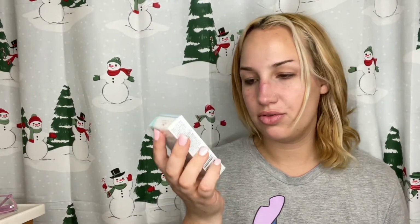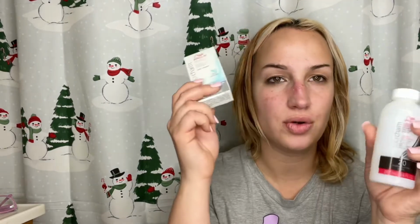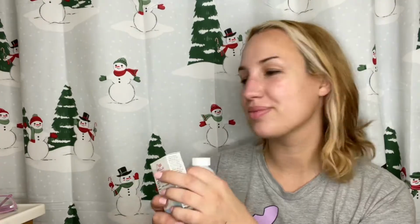Okay, so this is 1.4 ounces. This is 3.6. So use a little less than the full bottle to get the ratio of 1:2. We've been through this before. I don't need to explain ratios to you guys.